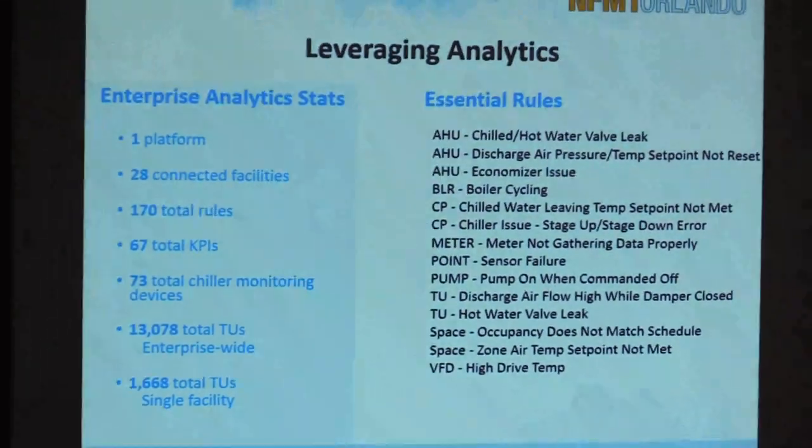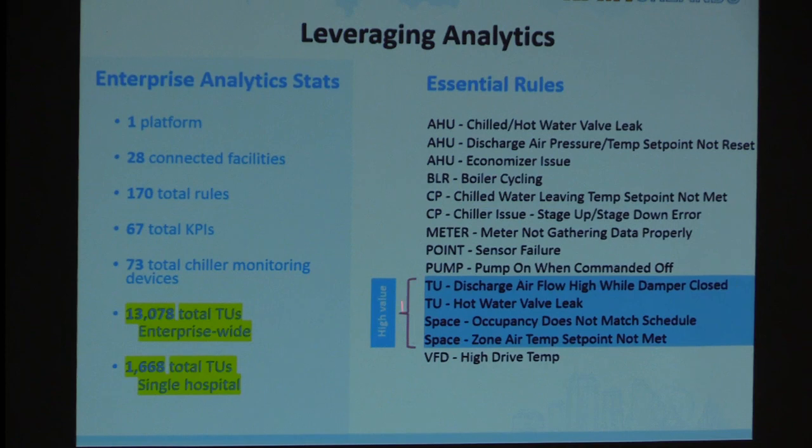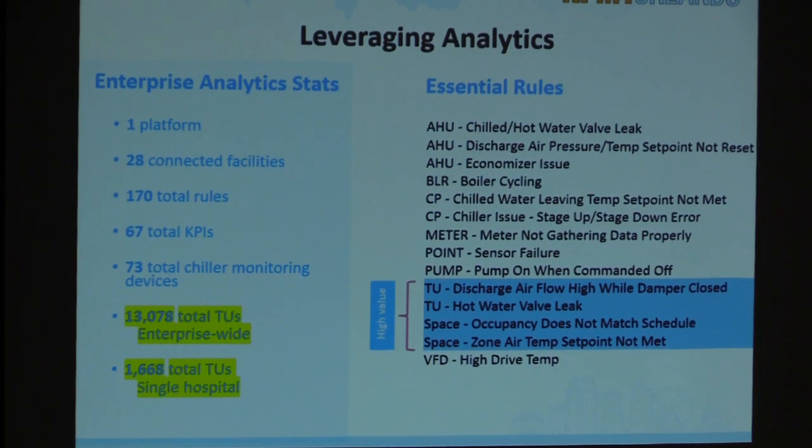But I wanted to point out particularly these are the rules that are targeting these enormous amounts of terminal units, all the VAV boxes and fan coils that are out there. These are just a sample of them. So looking for things like, do you have a hot water valve leak in any of these units? Do you have a closed damper, but for some reason you're still getting airflow? There's something wrong with that damper. Zone air temperature set point that's not met, causing uncomfortable conditions in the space.